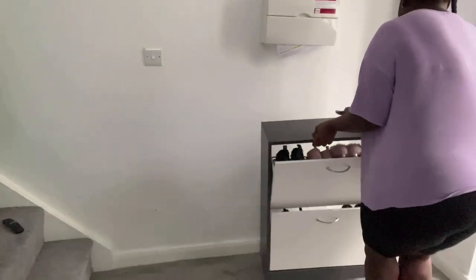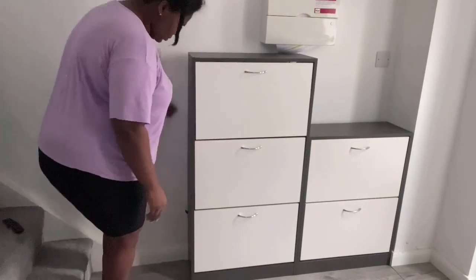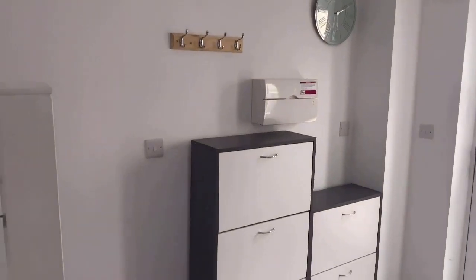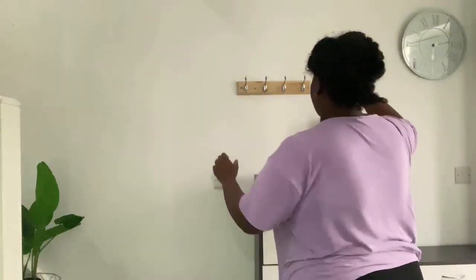So now that the floor is done, I'm gonna be putting this shoe cabinet that I bought off eBay. I bought two, one for the kids and one for us. I bought the small one for £35 and the big one for £37. It doesn't make sense, I know, but they decided to add £2 extra for a large one, but I didn't want to get two large ones. I just wanted one small one and one large one.